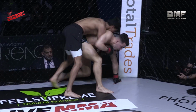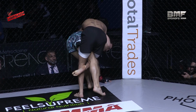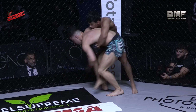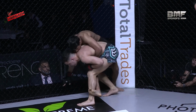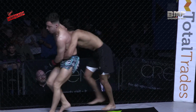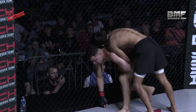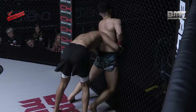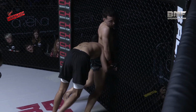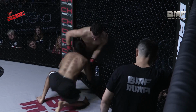Oh, nice. Nice little knee tap there as he looks to lace up the leg and drag his man back to the floor. Yeah, they both put in a lot of work in here, but Zamaan now out on the back. Nice, another lovely knee tap there. But Whitelaw just refuses to stay down. Gets that base again, up against the cage.